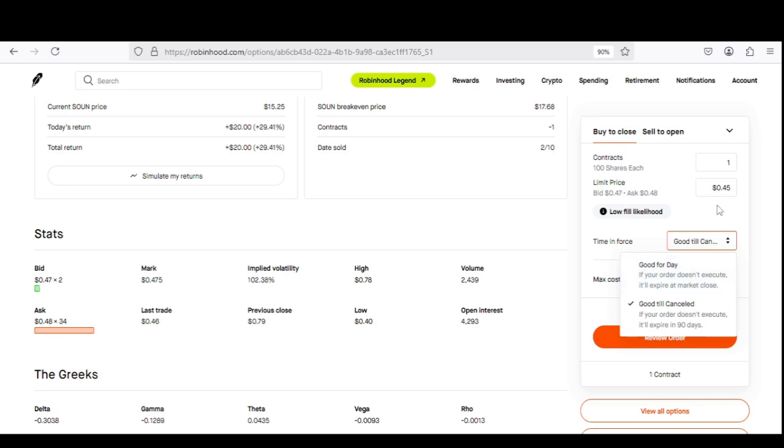Now, the other way you're going to get out of this contract: come end of options trading day, this contract is automatically going to be closed out if it has been executed. And then the next day, you're probably going to have to try to get it closed again.